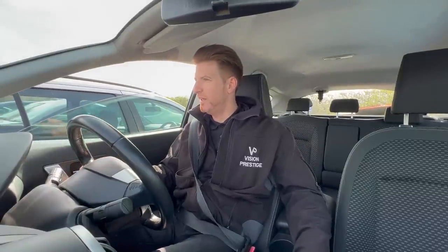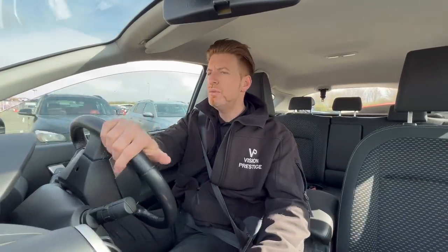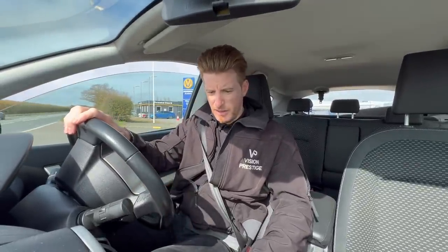And it sounds like a milk float. Perfect. Trade plates are in. Off we go. 32 miles range. That'll actually get home, but we'll probably stop. Blimey. It's just quiet, this car. You can't even hear the engine running.